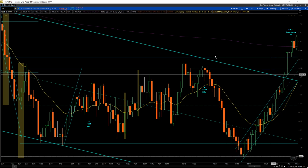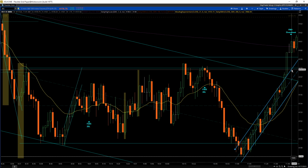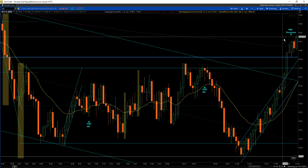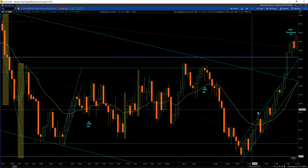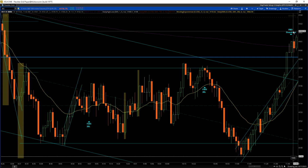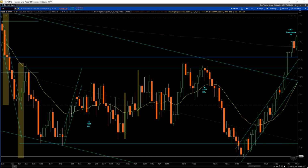It broke out of this downward channel. It broke out of this channel and it's breaking into this trading range. But I'm thinking since the bias is so strong going down, this overshoot so far from the EMA, I thought there was a potential trade here. So I actually jumped on this trade, but this actually wasn't a clear setup.